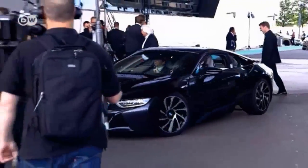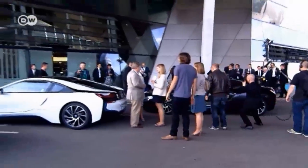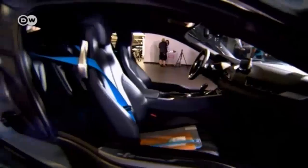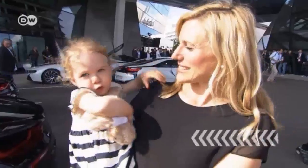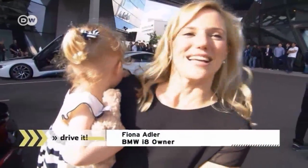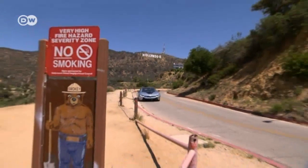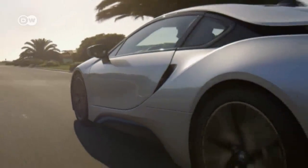With its combination drive philosophy, the i8 is pointing the way towards a new future. It's ushering in the dawn of a new age at BMW, promises the car maker, which says it wants to create mobility for the generations to come. This happy owner says it drives like a dream and that her daughter might drive it one day. But next generation mobility doesn't come cheap. In Germany, the i8 starts at 126,000 euros.